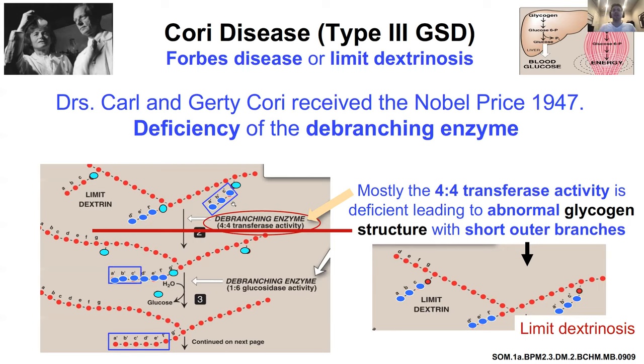Now, the thing you're going to see here is you have an abnormal structure of glycogen. And that's because when you get to this point, you have these limit dextrins where you can't debranch them. Ideally, you would take these and put these on the linear branch, and then you could just chew them up like Pac-Man, but you can't because of that. You can't debranch it. These are called limit dextrins or limit dextrinosis, but this is going to form abnormal glycogen. So if you see abnormal glycogen, you're thinking Cori's disease. And that's because of this.